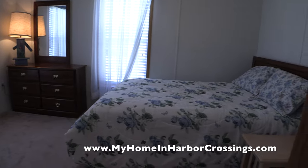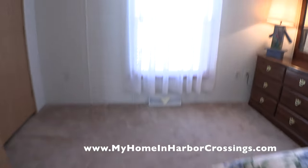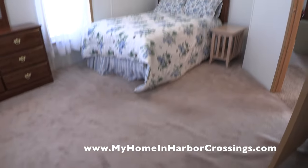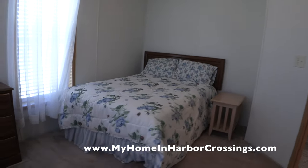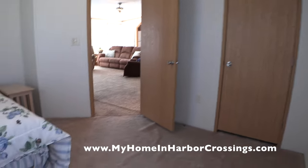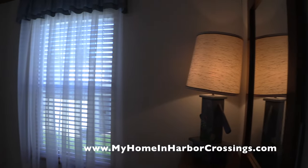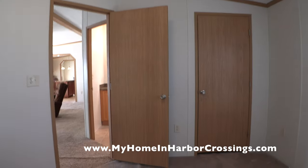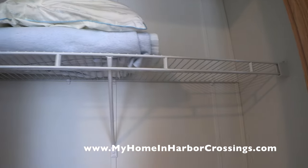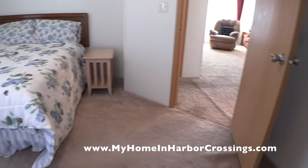Okay, here's the second bedroom. It's a great size. Very spacious. Again, it's carpeted. You've got two windows and just a regular fixture above. And you've got a closet door. And we'll take a peek in there too. You've got the same wire rack going across. And in storage there, you have your screens for the Anderson storm doors.